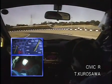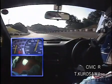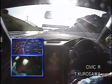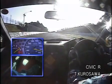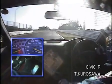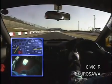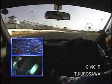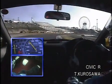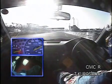INTEGRA R obviously has more power from the bigger engine, but this Civic has a great suspension. It feels like I'm driving a racing car. I'm going full throttle into the S and the Spoon corners. Can I go through here in fourth gear? Now let's drop it to third. Yeah, that's better. Yeah, I feel like I'm Michael Schumacher in these chicanes too. So how'd I do?